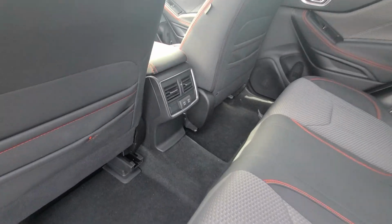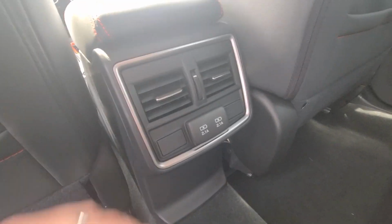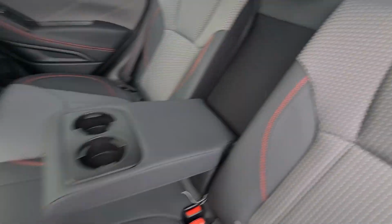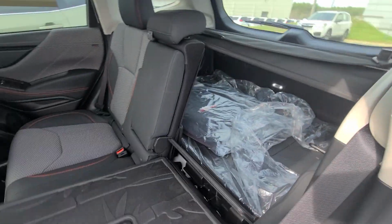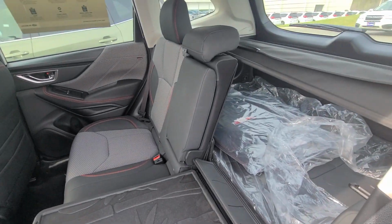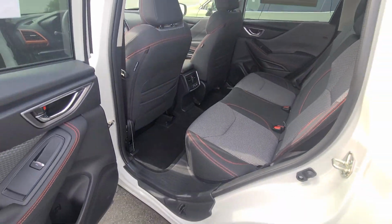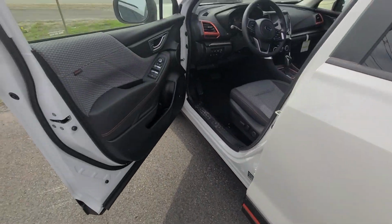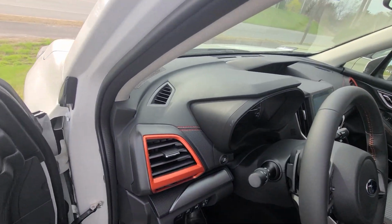You do have the AC vents to the rear, 2 USB charging ports, cup holder, armrest, child separator, and your seats do fold down basically flat, 60-40 split to open up your cargo area more. The Sport has the orange stitching throughout, as well as the orange in the dashboard.